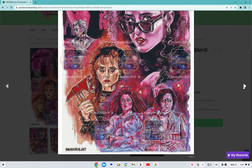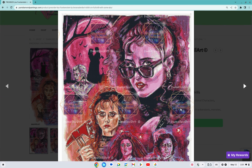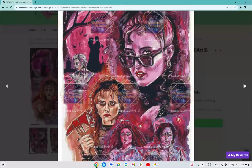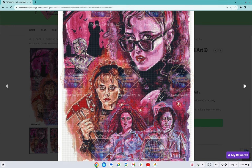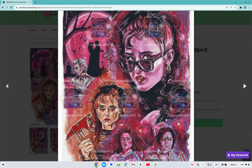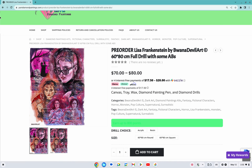Okay, let's look at the rendering. All right. Again, this is a sized down version, so you're not going to get a 100% accurate look at what the actual rendering is going to look like, but it looks fantastic. That moon, the colors in this one, I love the pinks and the reds mixed in with orange. Yeah, it's going to be a total blast to work on this one. Okay, so that's Lisa Frankenstein.